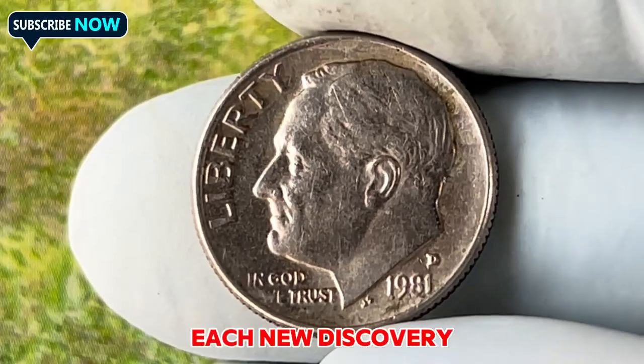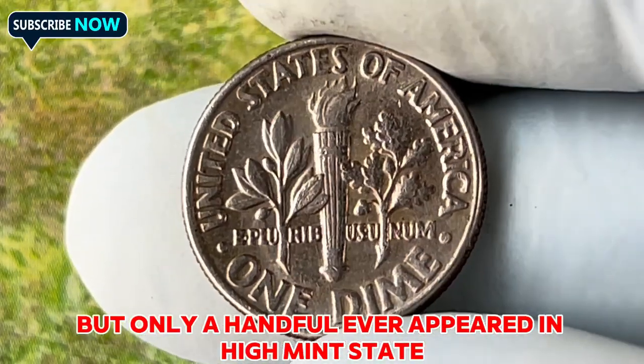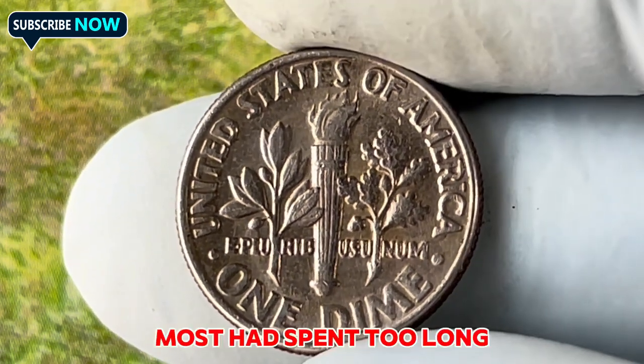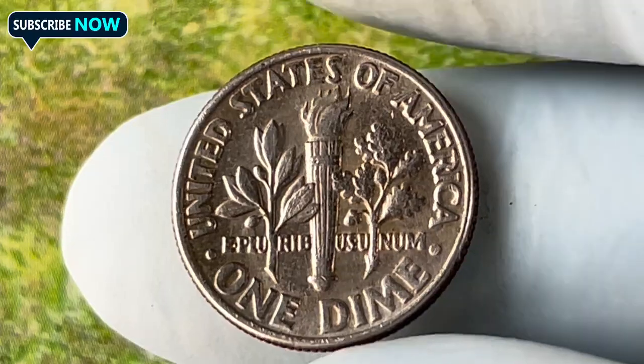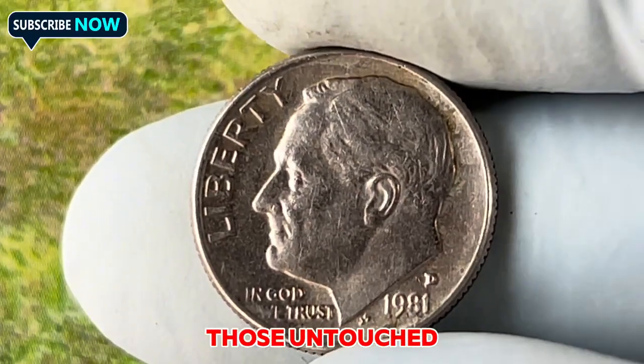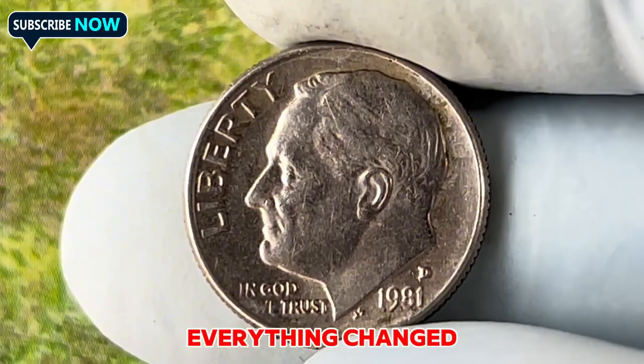Each new discovery added to the intrigue, but only a handful ever appeared in high mint state condition. Most had spent too long in circulation, nicked and worn by years of use. The finest examples, those untouched by time, became legend, but in 2018, everything changed.